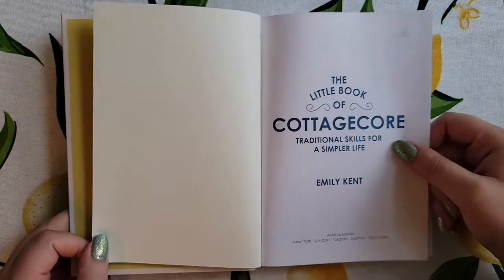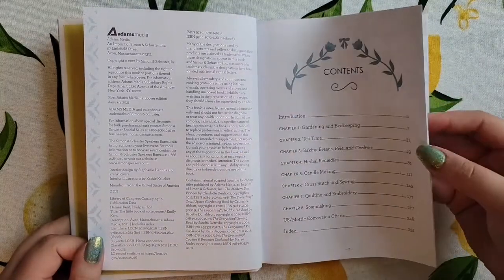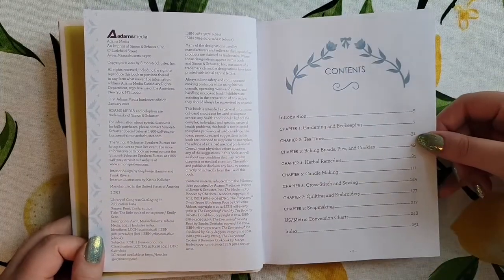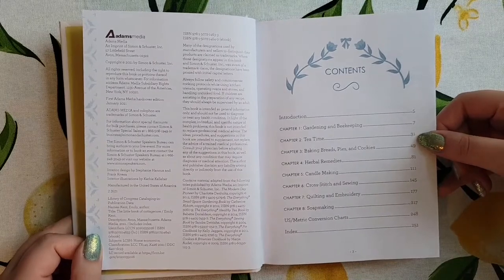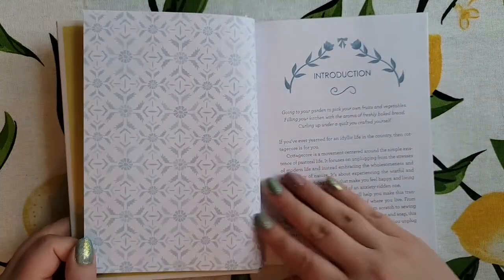Going into the content, this book already looks 10 times better than the one we had last. We have a little intro that describes the Cottagecore concept, and in it, Emily emphasizes the simple homemade crafts and activities being the core of the movement. Her book is designed as a little how-to guide for learning lost or uncommonly practiced crafts.